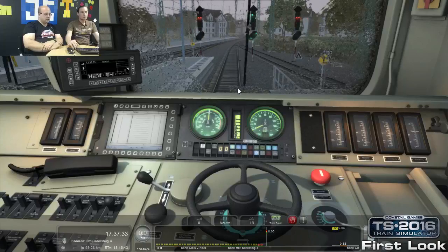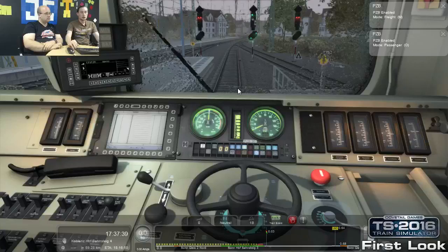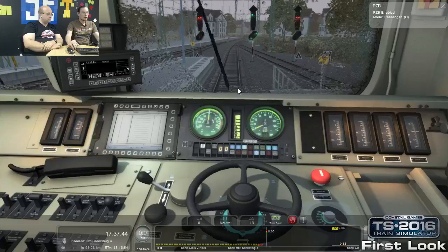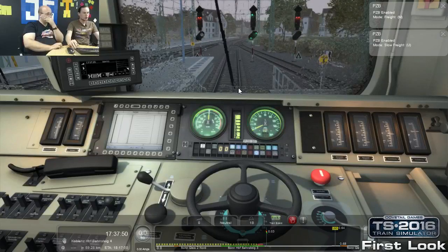But we have all three PZB modes available. Okay, so I know that's something we get asked about quite a lot. Got slow freight, got medium freight, and passenger mode. You can cycle through them all. I think for today we will leave it in freight mode. Or better yet, because we've got 40 wagons, slow freight.